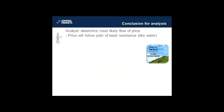All right, so basically, quick conclusion. We're here to determine the most likely flow of price because it's like the river that is going through the bends and making different twists and turns. And price is no different, really. If you look at price in the same way, it's just a comparison of energy, momentum versus the resistance, and which one is stronger? Is water going to push through, or is it going to actually respect the natural bends and bend along with the rock?